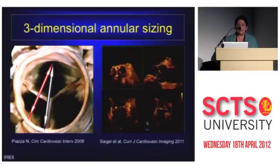Now, because of all the constraints of 2D echocardiography, there is a move to move on to 3D echocardiography for this purpose alone, because there has been work done where we know that from the 2D images, the long axis view, you actually undersize the aortic annulus because you don't actually get a true aortic annulus measurement. And when you use three-dimensional echocardiography, you can actually cut the echo in the annular plane and then do cross-sectional imaging similar to other modalities like CT or MR.